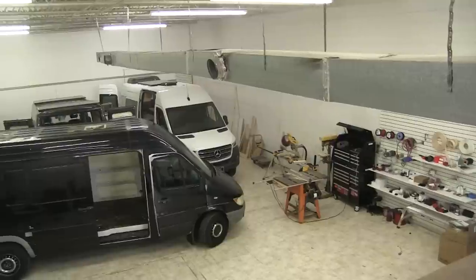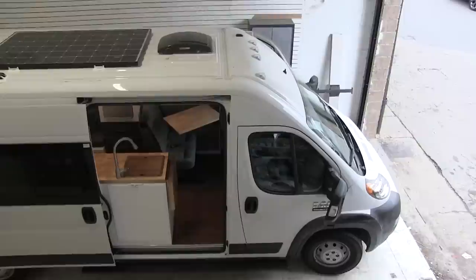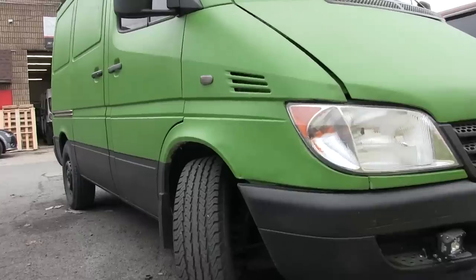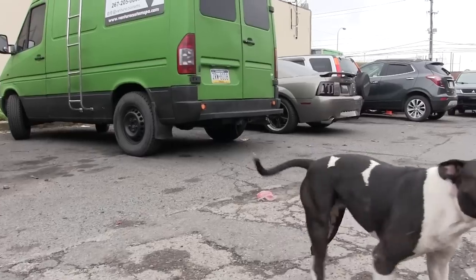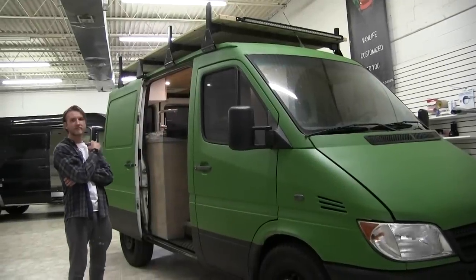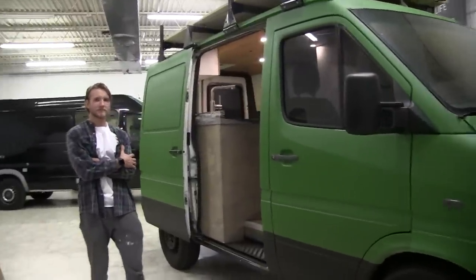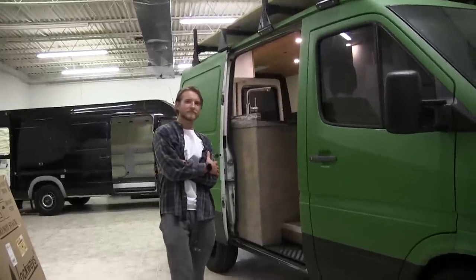They are a custom camper van conversion shop, but they also do other custom projects like mobile dog grooming I saw outside. And I saw this out in the parking lot and I wanted to know all about it. And he was nice enough to bring it inside and he's gonna give us a little tour for the channel today. This is Roman with Adventure Customs. Welcome to New Jersey Outdoor Adventures.